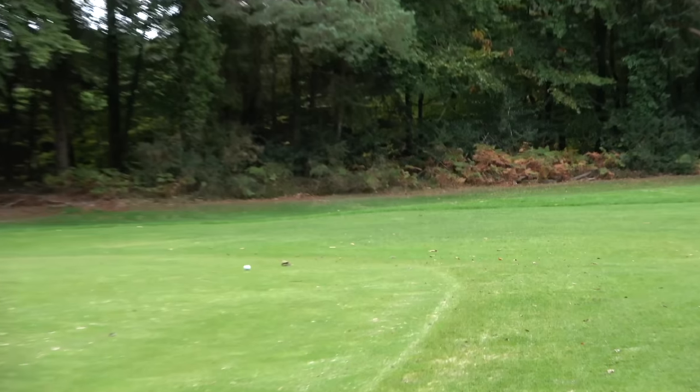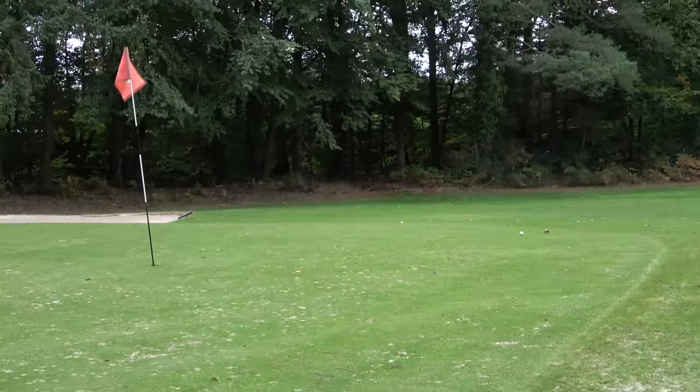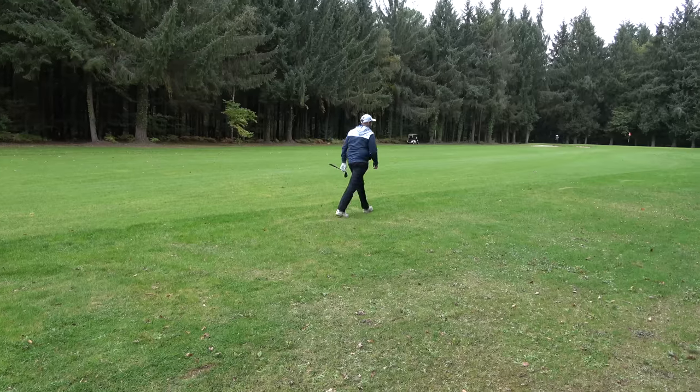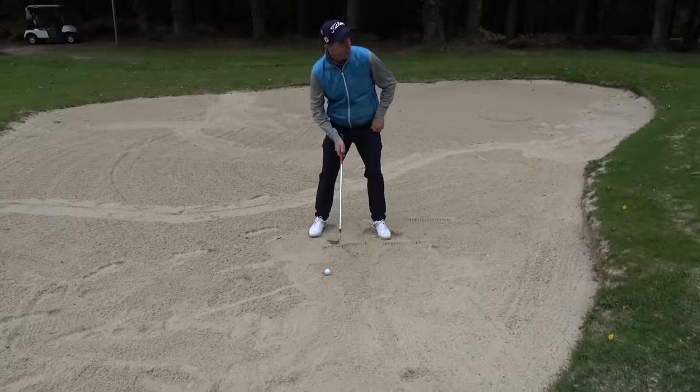Fat. It's up a little bit high and a bit right. Right? Not right. Yeah. Ooh. That's a terrible strike. On the fringe. That was the mud. Yeah, it must have been the mud. And we did see it on the camera, so you're not making it up.